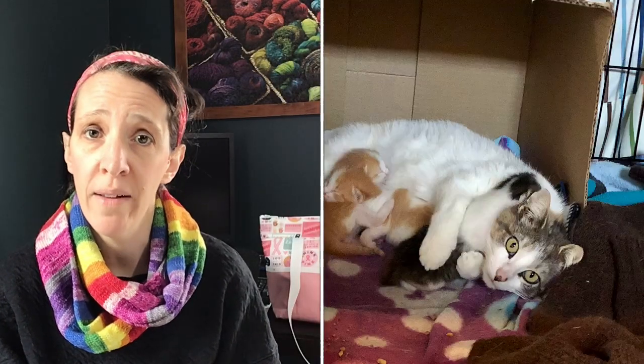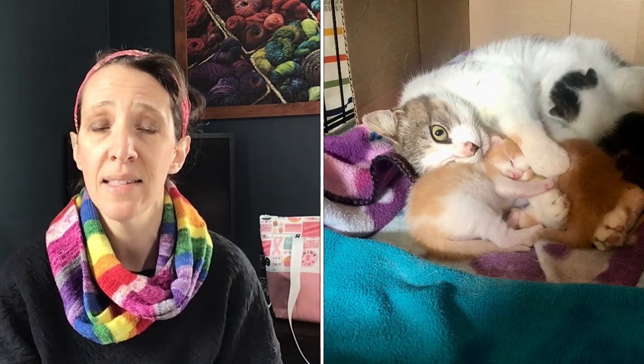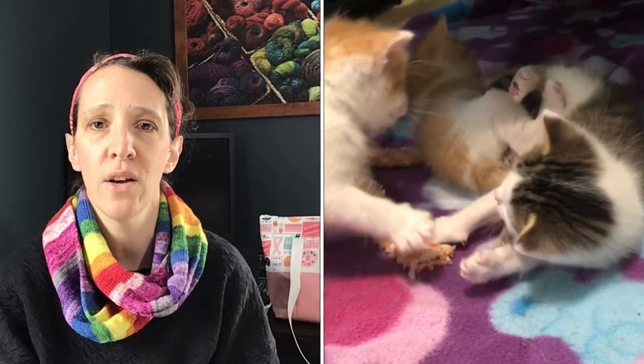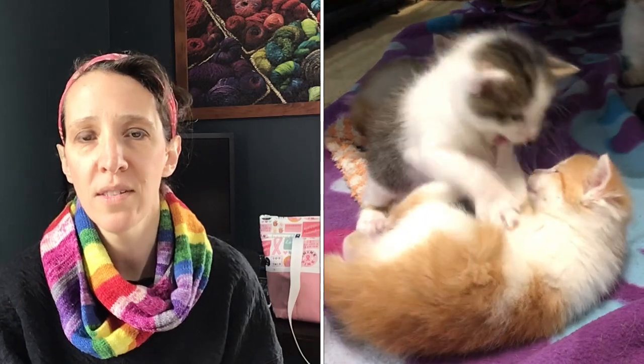S'mores is doing really well, actually. Being a feral cat who has been outside, she did let me pet her the last month or two before she gave birth, but we weren't sure how she'd do. They are now in our guest room, and I will insert some pictures. They are doing quite well. She has three kittens, two boys and a girl. We named them Hershey, Graham, and Reese in the Sweet Treat S'mores theme. They are happy and healthy, and S'mores is doing good.